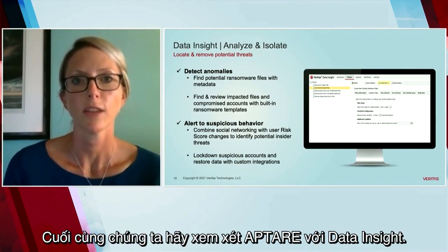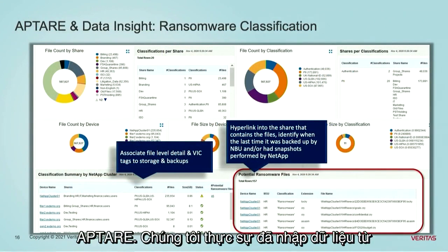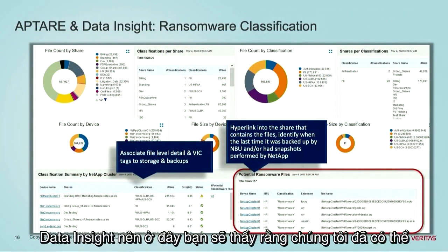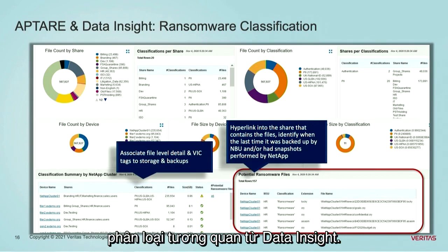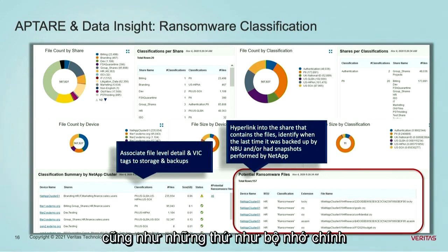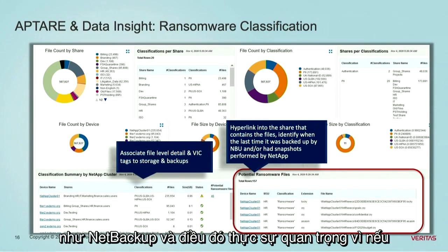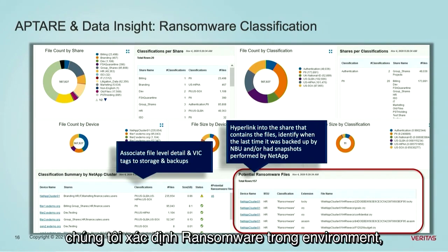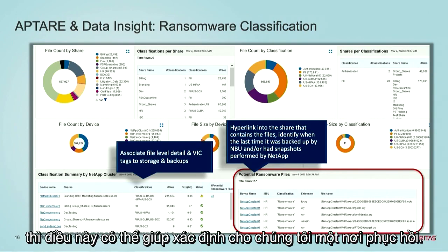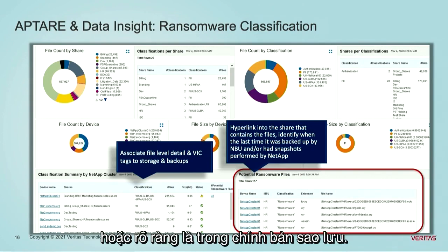So finally, let's take a look at APTAR with data insight. What we're looking at here is a dashboard which has been created within APTAR, but we've actually ingested data from data insight. So here you'll see that we've been able to correlate classifications from data insight. You'll see the ransomware tags within there. But we're actually able to map this back to things that APTAR can discover as well. So things like the primary storage and the protection which has been applied to it through a data protection solution like NetBackup. And that's really important because if we identify ransomware within the environment, then this can help identify a place of recovery. And that could either be with, say, a snapshot or obviously within the backup itself.